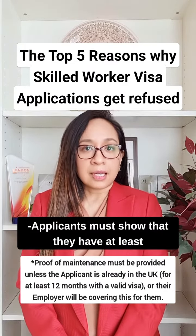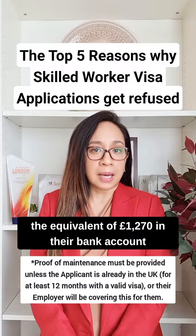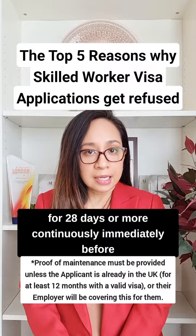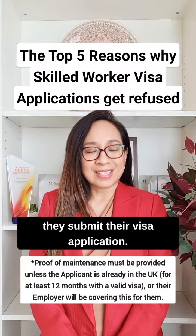Applicants must show that they have at least the equivalent of £1,270 in their bank account for 28 days or more continuously, immediately before they submit their visa application.